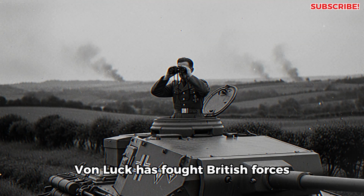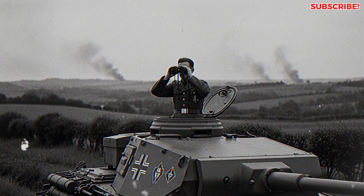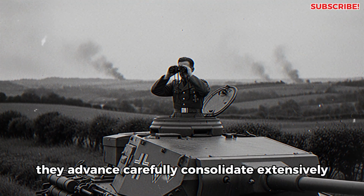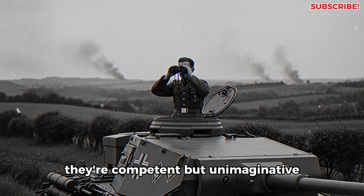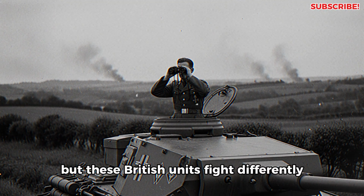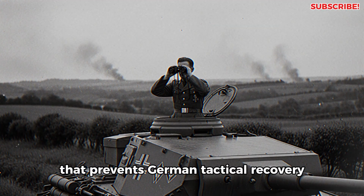Von Luck has fought British forces throughout the North African campaign, understands British capabilities and limitations. British units are methodical, cautious, predictable. They advance carefully, consolidate extensively, coordinate thoroughly. They're competent, but unimaginative, effective, but slow. But these British units fight differently. They advance rapidly, exploit opportunities, maintain momentum that prevents German tactical recovery.